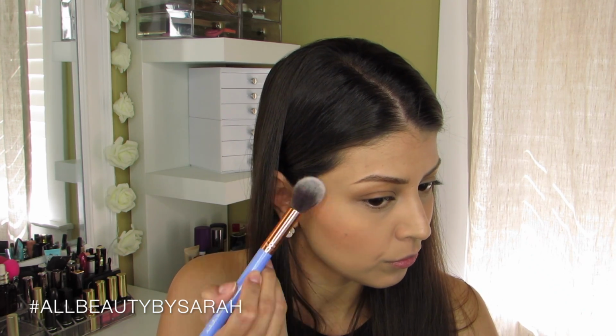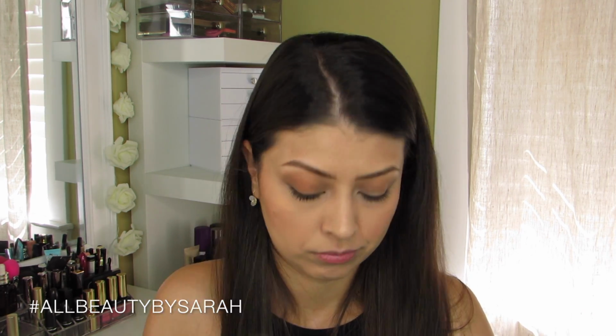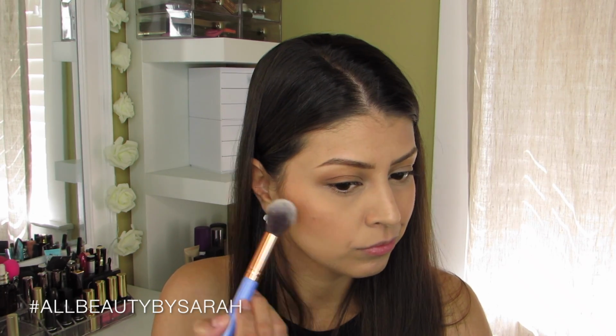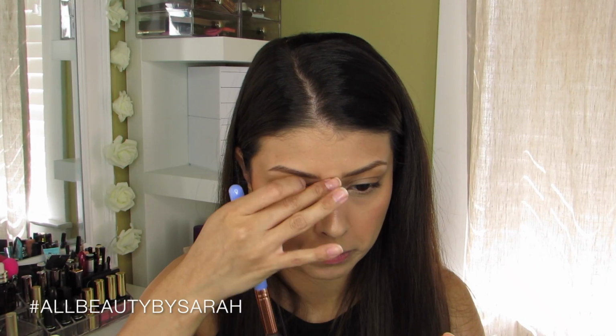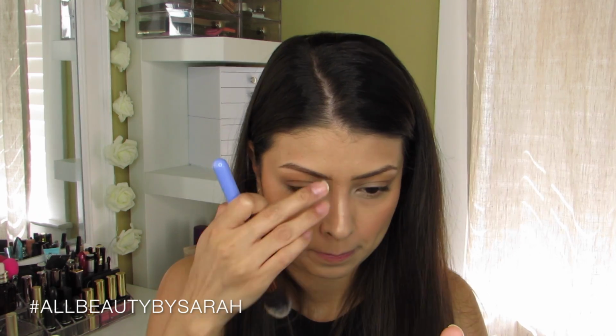Going back to the contour kit, I'm grabbing the highlight shade from the trio and applying it onto the tops of my cheekbones, the temple area on both sides of my face, and also the bridge of my nose.